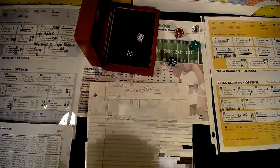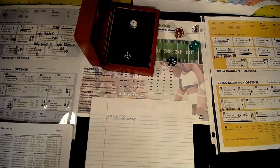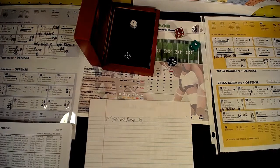Okay, so Suckup is going to kick it off here. 51 is 58, plus 12 is 70. And they will not run it out. That'll be a touchback.